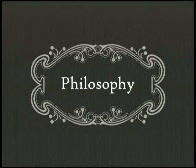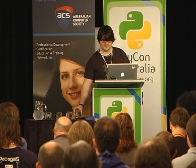So we are all here because of open source. We love open source. Python is open source. There's a lot of things, other than that, that draw us to Python in general.